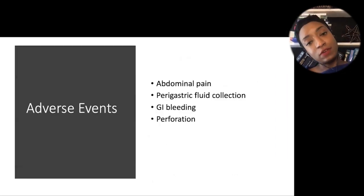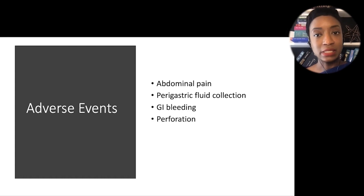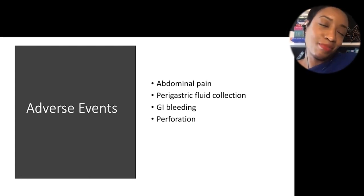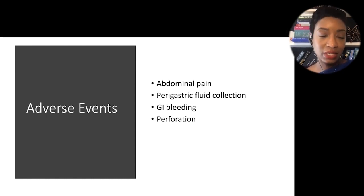Some of the adverse events you can see are abdominal pain, typically very minimal. You can get a perigastric fluid collection, but that's rare. There can be GI bleeding. As I tell my patients, we are causing bleeding by nicking the stomach over and over again with a needle, so we're usually able to treat it if we see it while in there. And then on rare occasions, a perforation, but also very rare.